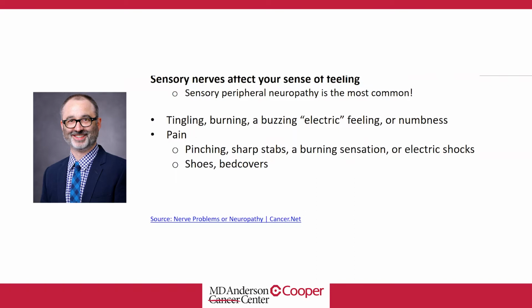Tingling, burning, a buzzing electric feeling. People will also experience numbness. The symptoms will usually start in the toes and then later in the tips of the fingers, and then continue along the hands and feet towards the center of the body. And for everybody, it will be different as far as how much of their extremities is affected.